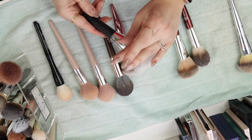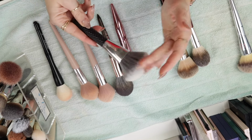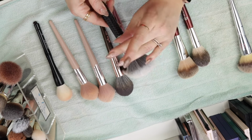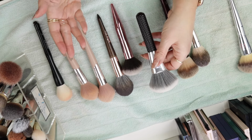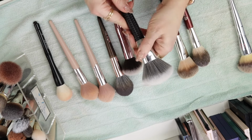Okay, this is a Moda brush. Honestly, this one is actually really nice. I do find that I use this one a decent amount, but again, it's a shorter handle and I just don't prefer shorter handles. I want long handles. I think there's something to makeup artistry where you just get used to having longer handles and the balance that provides, and it's just what I usually prefer. So I think I'm gonna pass this along.